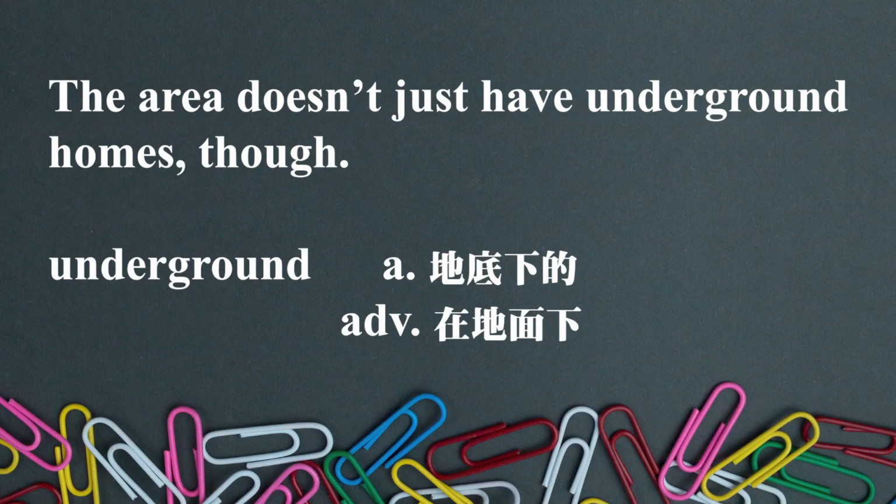The area doesn't just have underground homes, though. In other words, not everyone in Coober Pedy lives underground.